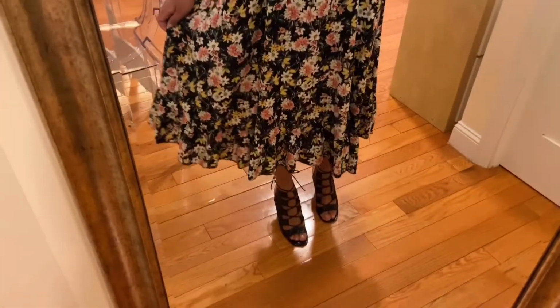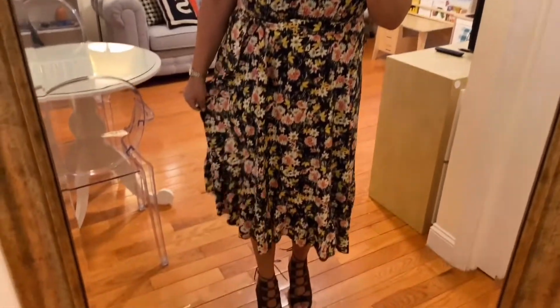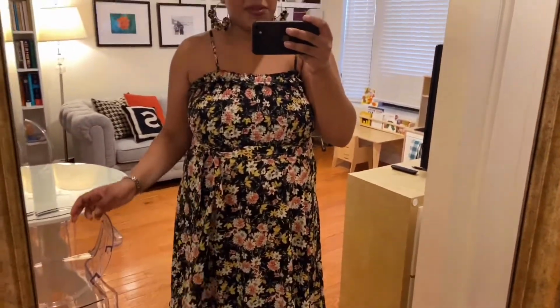I love the length. Midi length dresses are probably my favorite because I'm usually running after a toddler. And sometimes if my skirt is too short, and I have to bend over and pick him up, it's easy to have my business hang out in the street. But this dress is perfect. It goes with a variety of shoes, so I can wear canvas sneakers if I want to dress it down, or I could do a little heel like this. I've worn it with a big floppy straw hat for a more dramatic look.